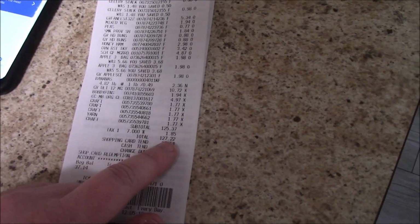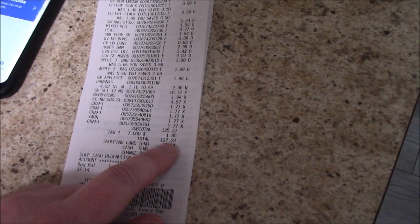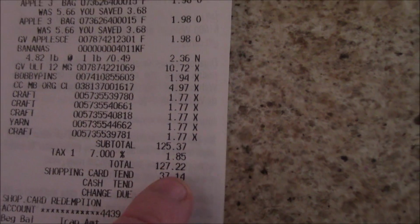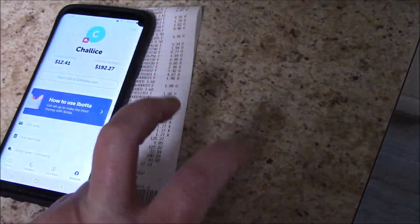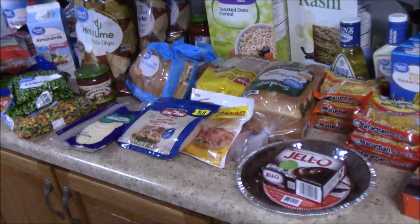And then I just got back $6 and change. So we're going to say that it's about $110. And then I did use the gift card, but I still went like $10 over, and I'm going to talk about that here now. There is a lot of food here.